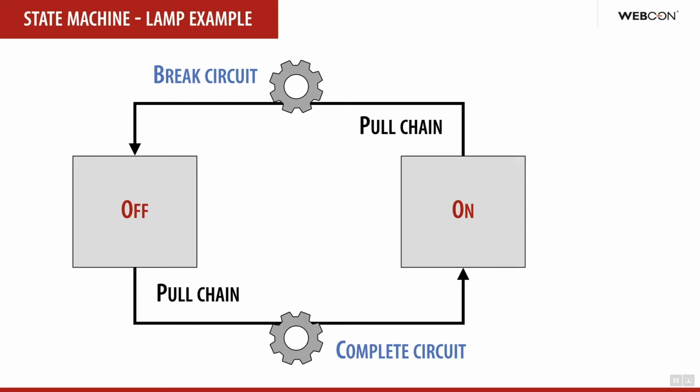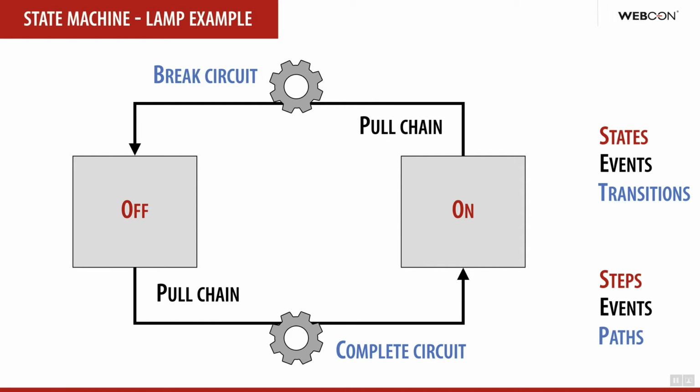The key terms here, you can see them in colors. The stuff that's in red, like off, those are states. The stuff in black, those are events. The stuff in blue, those are transition activities. We in WEBCON BPS, look, we live by this. This is how we work. But that having been said, it's friendlier to call states steps and transitions paths. It just is. A lot of user testing confirmed that people like these terms better. So we call them steps, events, and paths.